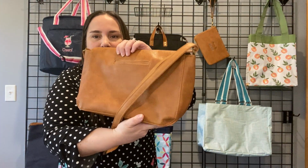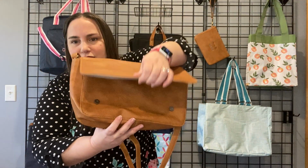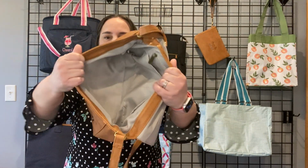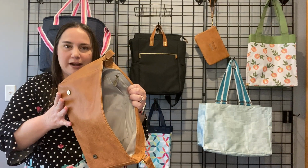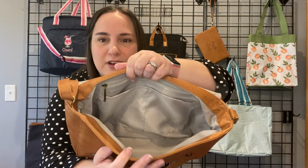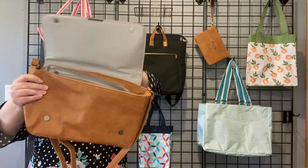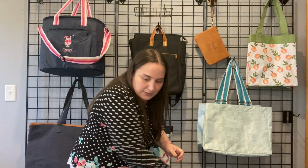And it does have the cell phone pocket in the back. Just like the inspired crossbody, it's got the two magnetic snaps, which I like. And then there is more space in here than I ever expected. So this is a brand new product, so I only saw it on a computer screen at first. And when I got it, I was really excited about how much space there was in here. So we've got the zipper pocket and we've got two flat pockets in this one. So this is the day by day crossbody.